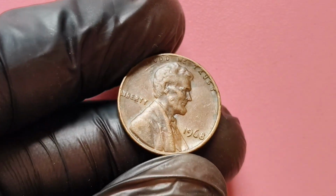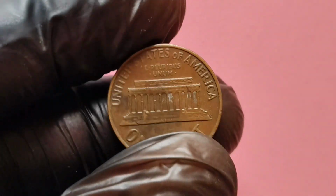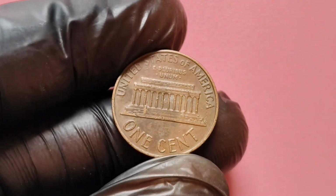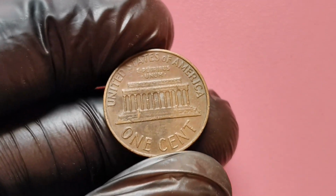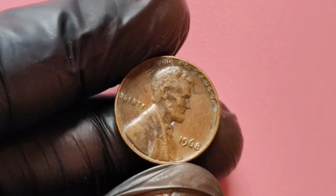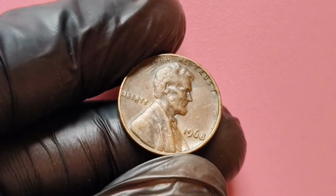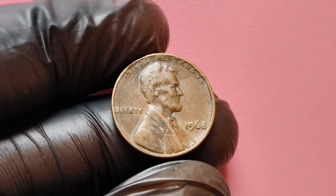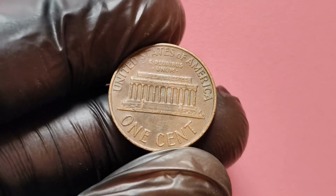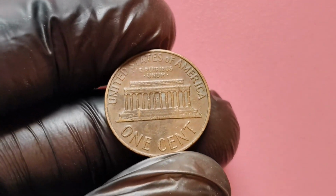The most sought-after 1968 no-mint mark pennies are those graded at 67 or higher on the Sheldon scale. In numismatics, coins are graded on a scale from 1 to 70, with 70 being a perfect coin. A high-grade 1968 no-mint mark penny can fetch staggering prices at auction, with some reported sales reaching up to $1.90 million. Now, you might be wondering how to identify if you have a valuable 1968 no-mint mark penny.